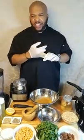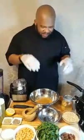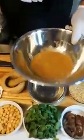Ginger, garlic, cardamom, allspice. That's good. So all that is in this Ras Al Hanout. So this right here, we're gonna put on the side, and we're gonna go start to cook. That's what we came to do.